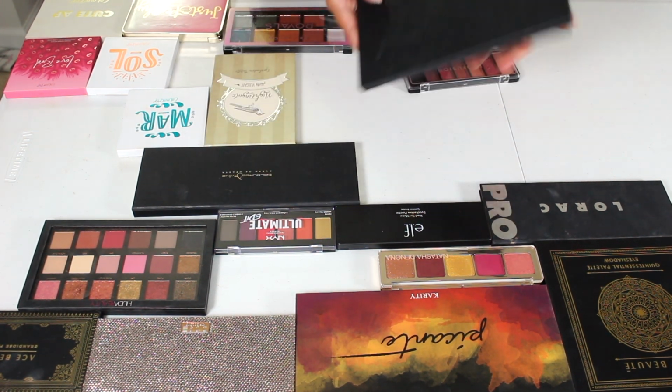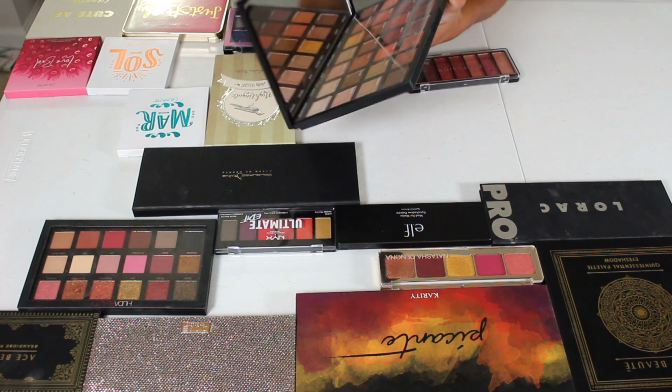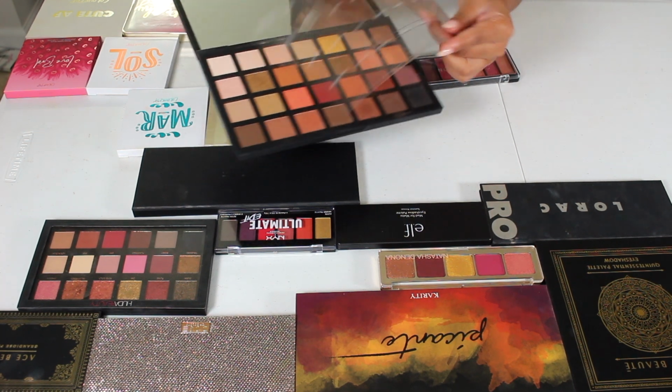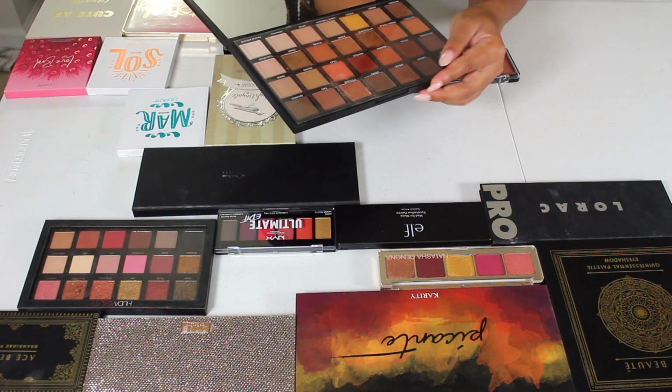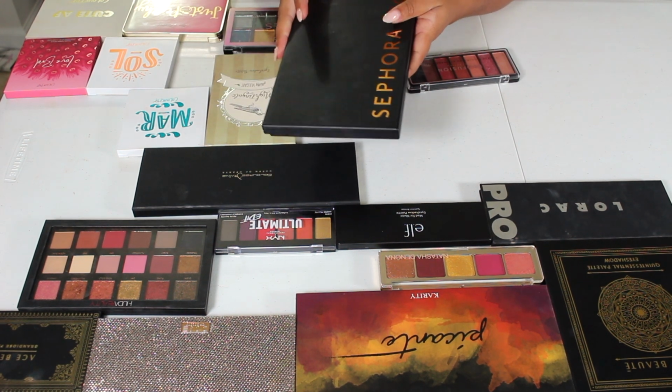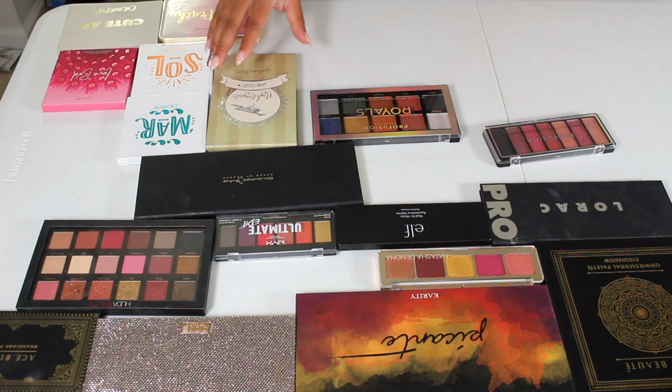I'm also going to keep my Sephora Pro palette. This is a great palette and I just can't get rid of it, so I'm totally keeping that palette right there. I just wish they had the names of the shadows on the palette, but can't have everything you want, I guess. Here's one that I can get rid of.